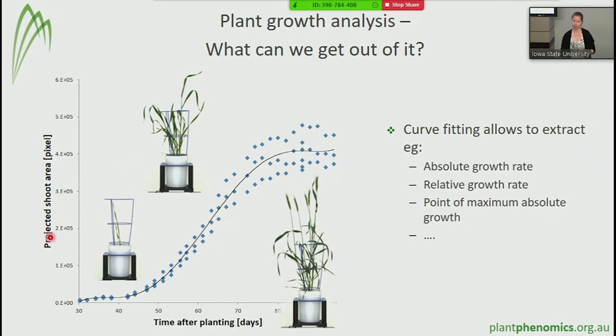I'm going to talk a fair bit about projected shoot area, which is really just a proxy for shoot biomass. If we look at a traditional growth curve, you can see this S-shaped pattern. Out of this growth curve, you can already get an awful lot of information. You can measure absolute and relative growth rates. You can look at the point of absolute maximum growth, this inflection point where you generally change from vegetative to reproductive growth.